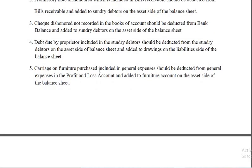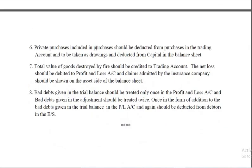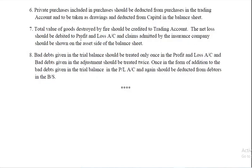Carriage on furniture purchased, included in general expenses, should be deducted from general expenses in the profit and loss account and added to furniture account on the asset side of the balance sheet because it is a capital expenditure. Private purchases included in purchases should be deducted from purchases in the trading account and taken as drawings and deducted from capital in the balance sheet. Total value of goods destroyed by fire should be credited to trading account. That's 10,000. The net loss should be debited to profit and loss account, 3,000.